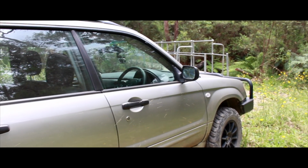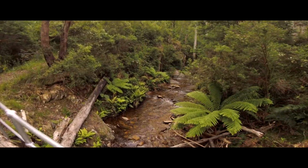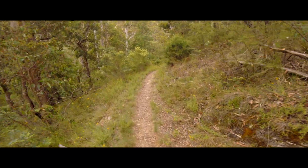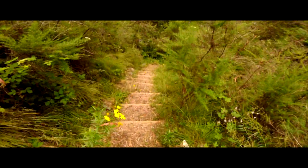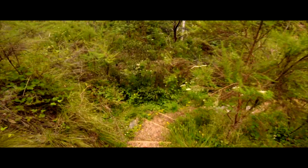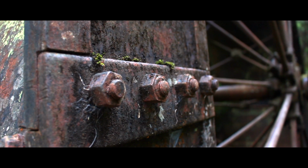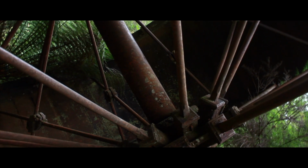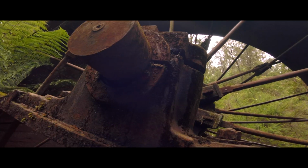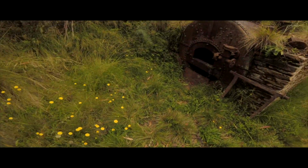My last walk for the day is the Morningstar and Crinoline Walk, which features the iconic Morningstar water wheel. Constructed in the early 1900s, the water wheel measures at 6 meters or 20 feet tall. The old crinoline boiler is also well worth a look.